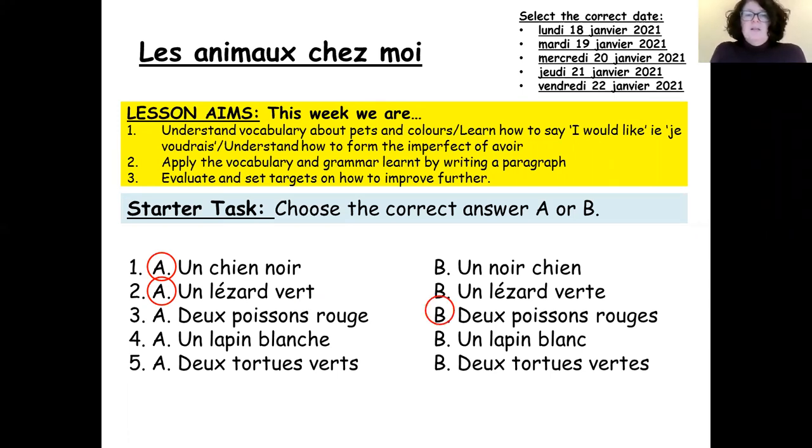Le trois, c'est B, des poissons rouges. Okay, let's have a look at that. There was an S on both of them, but you had to have an S for your color. You had to have your color agree with your plural noun. Okay, 2 red fish. Did you get that correct? Give yourself a point. Alors, le 4, c'est B, un lapin blanc. Okay, what's the difference? So un lapin is masculine, so we have to have the masculine ending on our color, whereas the other one had the feminine ending. Give yourself a point if you got that right.